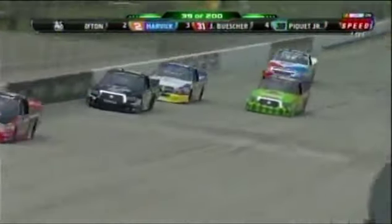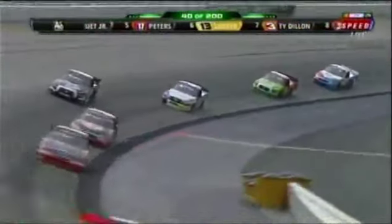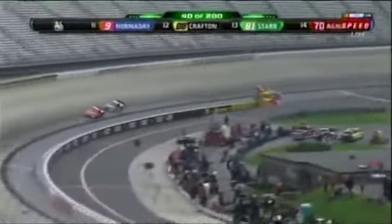Ryan Scott in the 18, again involved in the most recent caution. He's running 22nd right now. Just went by the 29 of Kligerman. He's moved up the racetrack. You saw Brian go by the 99 of Brian Silas on the high side. So that top groove is definitely working.